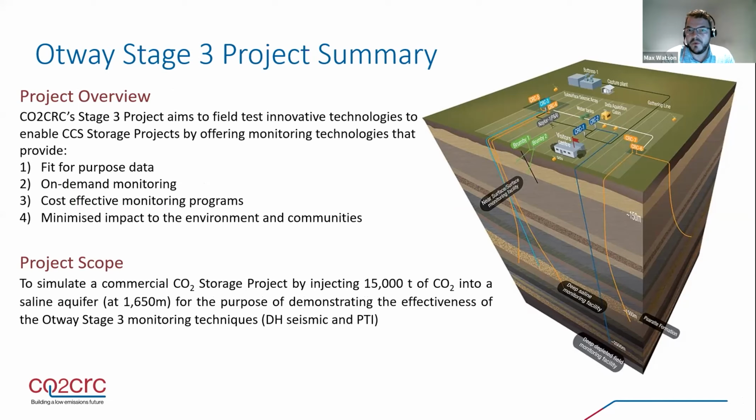So the Otway, we've done quite a bit of work, and we do feel that the system works exceptionally well for trialing different technologies. And Otway Stage 3 was all about innovative monitoring technologies to really help address some of the challenges in finding fit for purpose data, being able to get monitoring data that's on demand. So you can almost press a button from the office and get the information you need about your system. And we've managed to bring that down to getting that information within a couple of days.